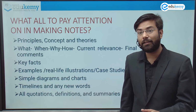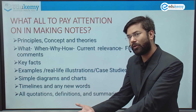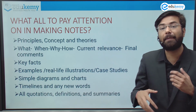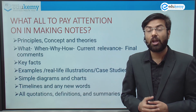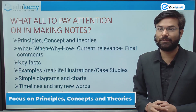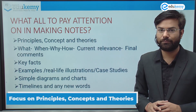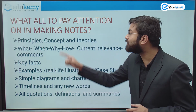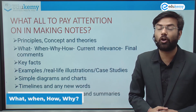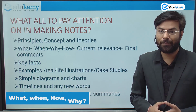And finally, when there is so much material in the book, what is important for our notes? What all to pay attention to in making notes? You have to pay attention to the principles, concepts, and theories. Write it in your own words. Keep asking these questions: what, when, why, how. That's how you have to write your notes finally.